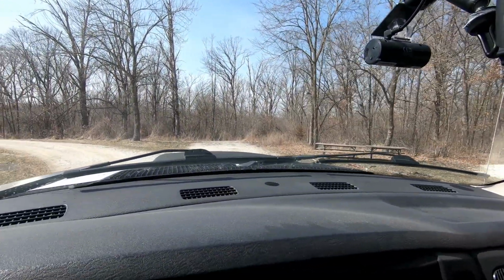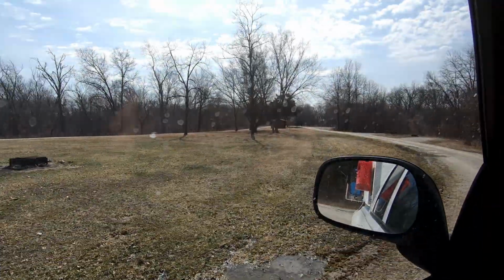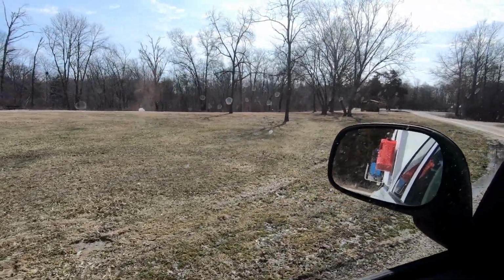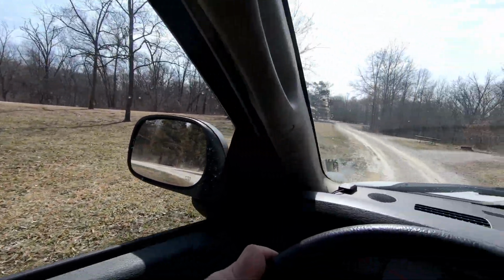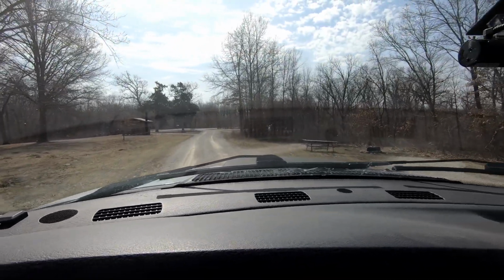It's just not right up next to the lake. It's a couple miles up the road. But this one's kind of nice. It's got a lot of greenage. We do a lot of tents here and stuff. It's well kept. Don't see a lot of trash, which is nice. You guys know how I feel about that.